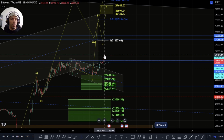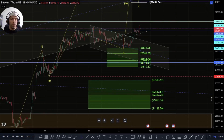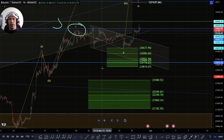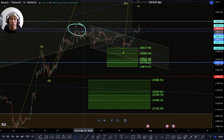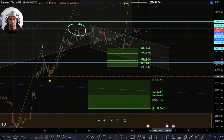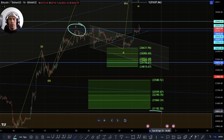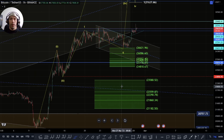There are a lot of things that have to happen before we can confirm that. So we're going to discuss that within the video. It is also possible, and we've discussed this a few times within the videos, that we could have a local top here, and this could be the end of a 5-wave sequence up into these highs. What we could be looking for is a deeper retracement, potentially coming back down and targeting some of these zones down here, towards this 23,580 to this 21,182. So this is also viable.